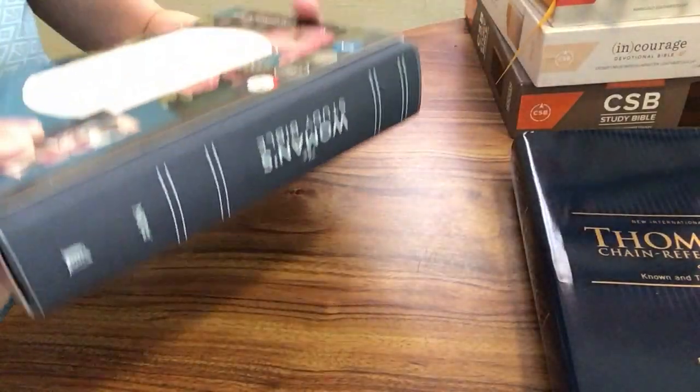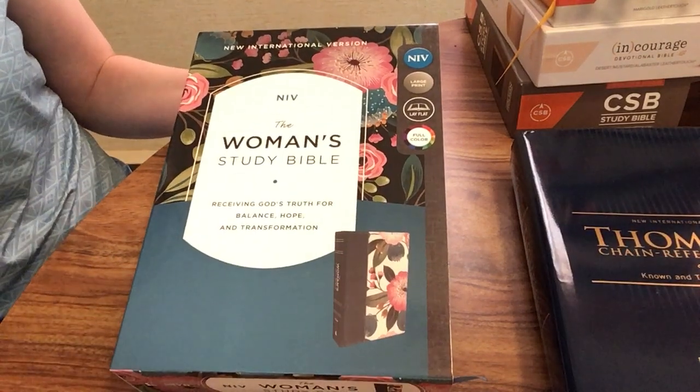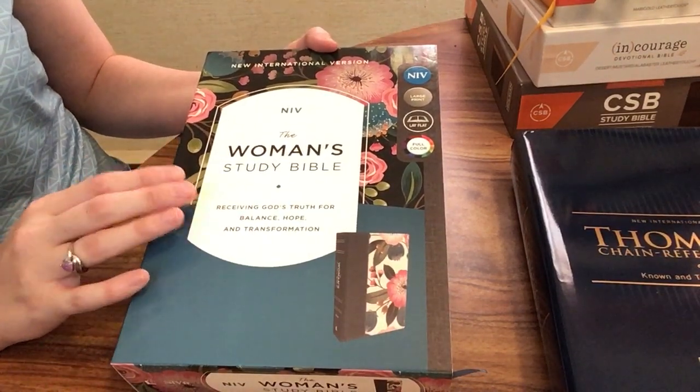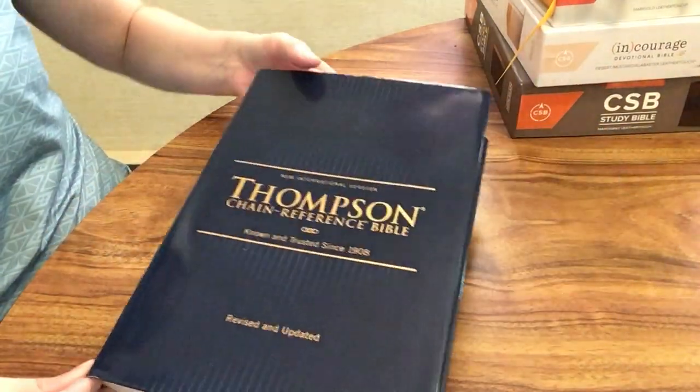Next is the NIV Woman's Study Bible. This is a really nice readable study Bible. If you're looking for a women's Bible with study notes, this is another great option. Also Thomas Nelson there. And then this is Zondervan.